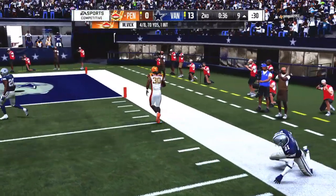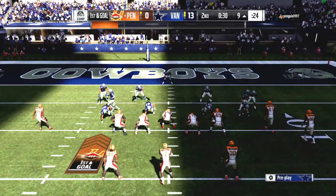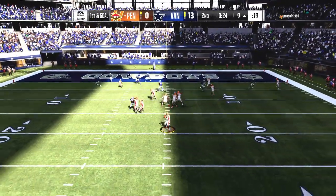Now they're inside the 10 as he's brought down at the 9. It's an 8-yard pickup, and it leads to a 1st and goal. This offense can certainly move quickly when they want to. 3 plays, 3 pass completions. In the blink of an eye, they've got a 1st and goal.